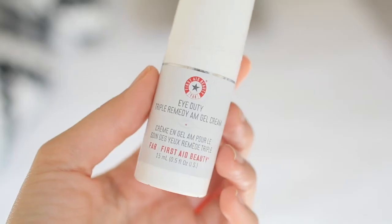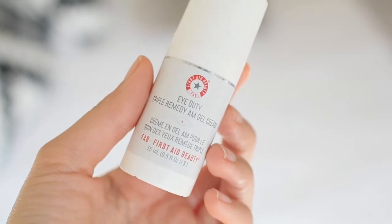Let's do First Aid Beauty, the Eye Duty Triple Remedy AM Gel. I have talked about this before. I have super dry under eyes, so when this little guy came to my doorstep, it took me a lot to try it because it said AM gel, so I thought a gel is not gonna hydrate enough. This is genius. This hydrates my under eyes, but it sinks right in. It wears really well under makeup, and it doesn't leave a greasy or a heavy feeling.